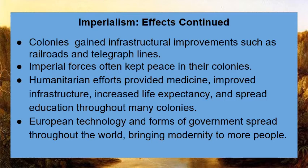Imperial forces often kept peace in their colonies. Now, you can debate upon methods and outcomes, but generally speaking, wars did not happen without the imperial powers' permission. Humanitarian efforts provided medicine, improved infrastructure, increased life expectancy, and spread education throughout many colonies. So yes, we are going to see some day-to-day improvements for some people. And so it does bring about modernization. Having railroads, telegraph lines, having some schools open up in many places.